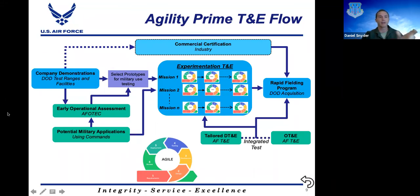So you can see that early operational assessment is a key part early on, and that's for the initial part of what we're talking about here for in-kind testing. Some of the things we can provide along those lines with that early operational assessment would be working with these companies that Colonel Diller and Natasha are ready to move on to the next phase, to where the test team's interacting with them.